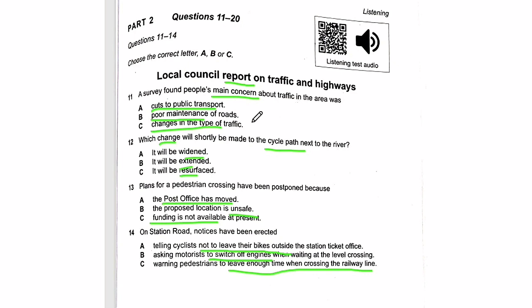But a significant number of people complained about the increasing number of heavy vehicles using our local roads to avoid traffic elsewhere. We'd expected more complaints by commuters about the reduction in the train service, but it doesn't seem to have affected people too much.